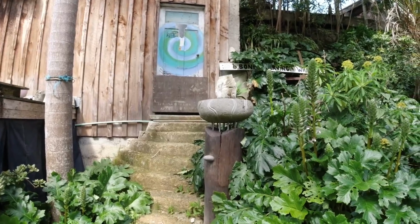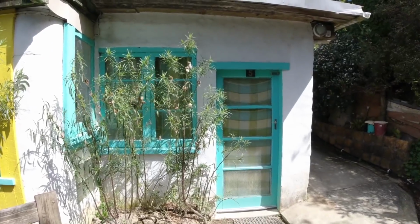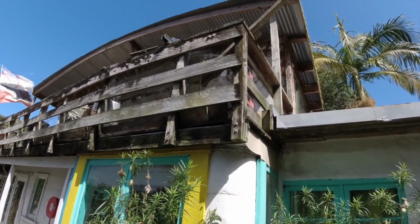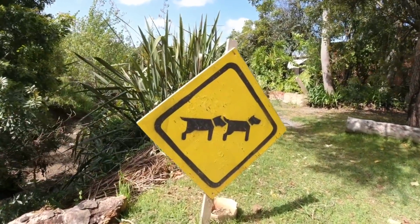here. That's your front door right there. Look at it, super. There's more to come. That's the neighbours. I like the chicken wire. Stop the dog falling out. This needs no explanation.